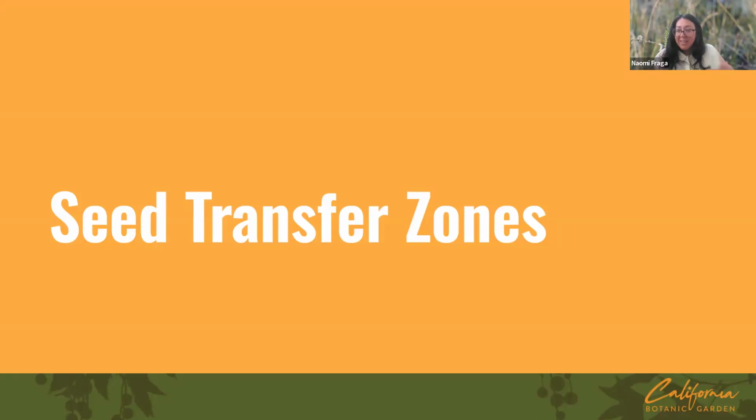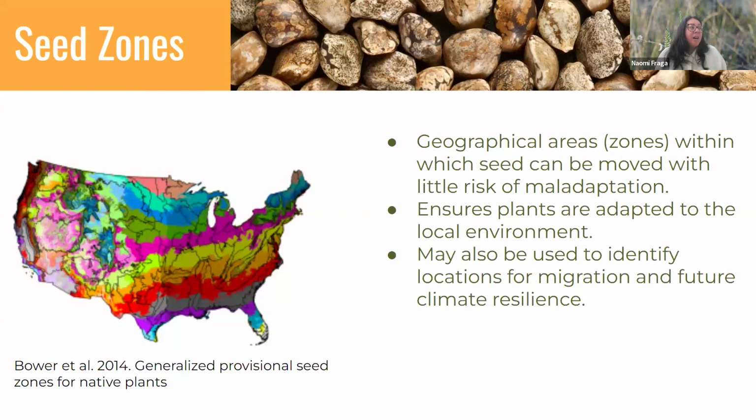All right, so that was some takeaways on seed bulking, and now I want to move into seed transfer zones, which really gets at thinking about seed sourcing and how do we identify what seed is the right seed for our particular site. So seed transfer zones are geographical areas or zones within which we feel that we can move seed around with very little risk of maladaptation. This will ensure that plants are adapted to the local environment. And they may also be used to identify locations for future movement for maybe assisted migration or future climate resilience, depending on how you're doing your seed sourcing, what you're looking at, and so we're going to discuss that a little bit later.